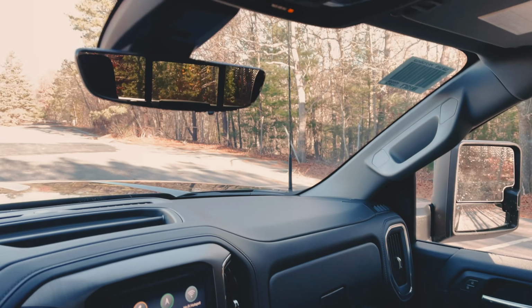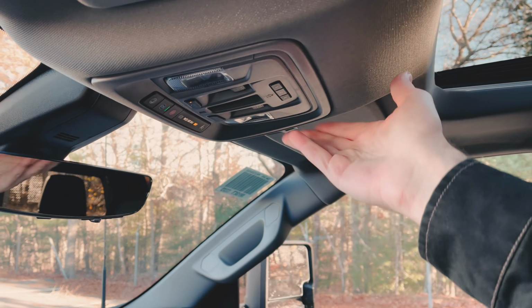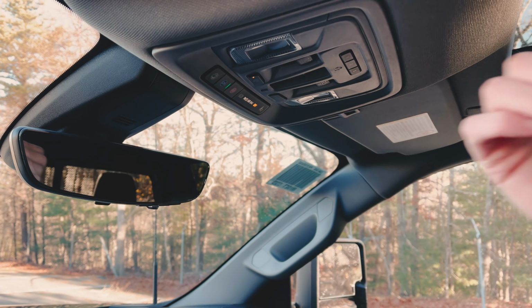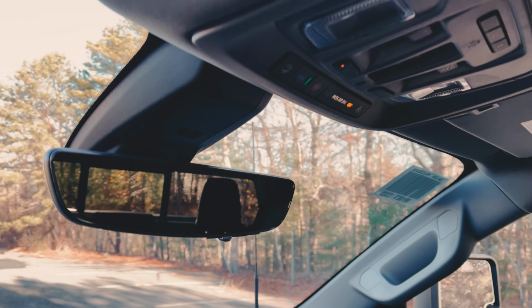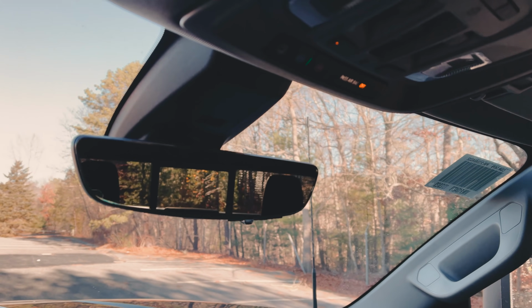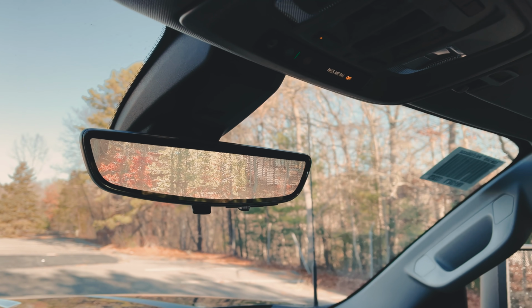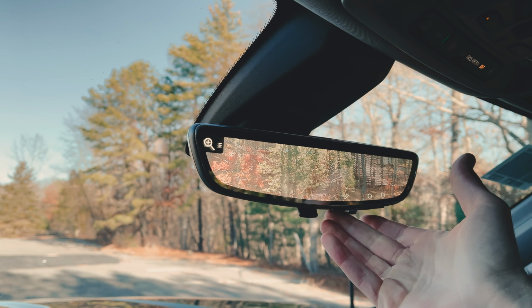Above us, last couple of details. Obviously, we've got our power moonroof. We've got programmable garage door openers. We've got LED interior lighting. We've got a power sliding rear window. And then our mirror, which, you know, this is what we would normally be used to seeing when we look in our mirror. However, now we can hit this button and we have a full HD view. It's a little bit better to see somewhere else, but we have a full HD view.